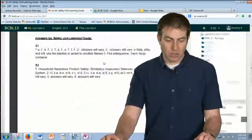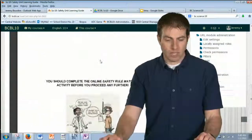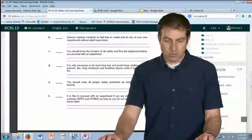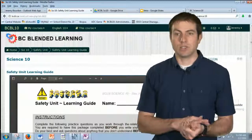And you can write on the computer, so you don't need to print anything. So maybe I'll do that for you guys. I like printing, but some don't. That'll allow you to do it. If you don't want to print it, you don't have to. So that's the first learning guide. It's there. I would like you guys to print that and start it.